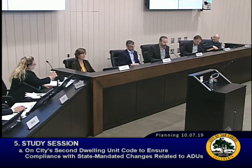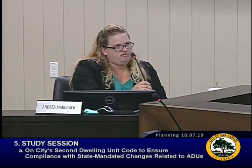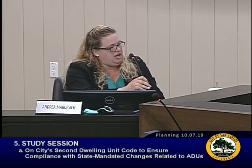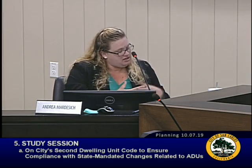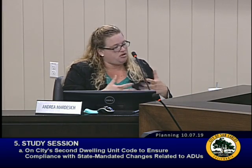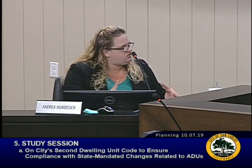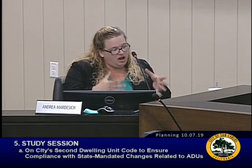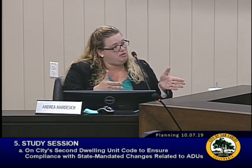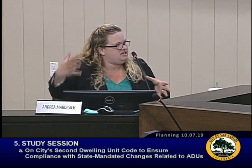And does a connection by breezeway count, or does it have to share a wall, or it's considered an accessory unit? Currently in our code, we don't have the requirement that an ADU be connected by a breezeway. What we've done just in general for accessory structures is if it's structurally a part of the main house, whether it's roof or wall, we've said it's attached. If it's not attached structurally, it has to be at least 6 feet away from the house. So there's kind of no in between, either being attached structurally or 6 feet away.